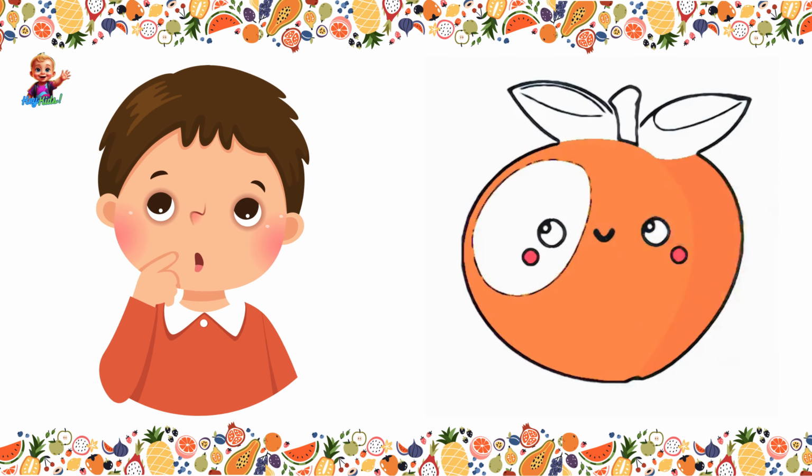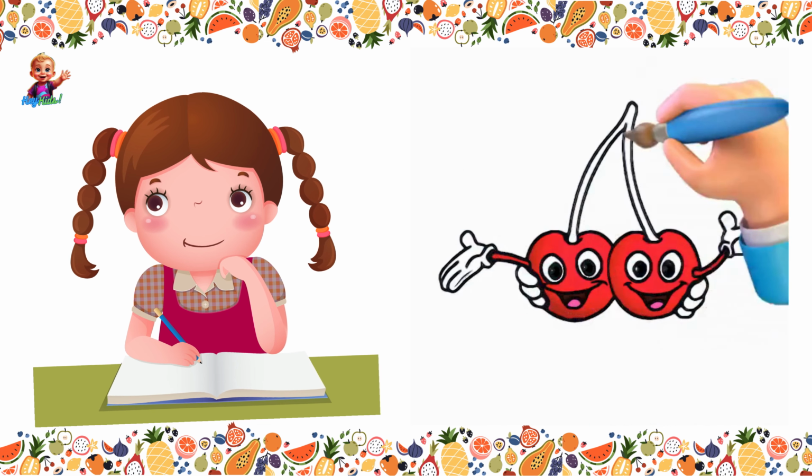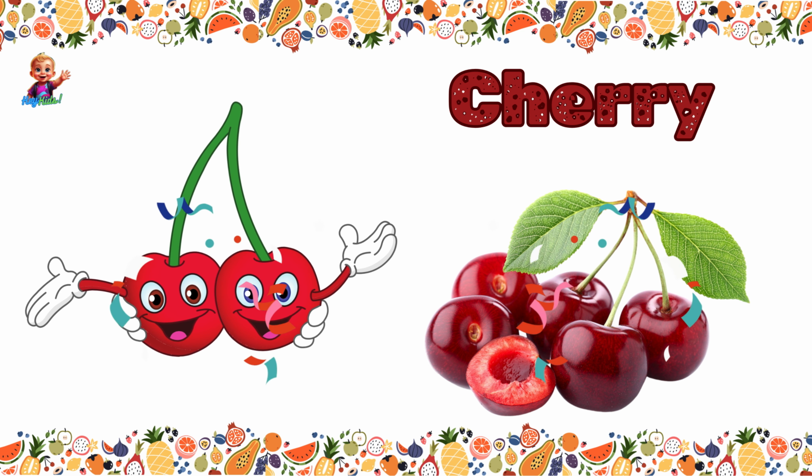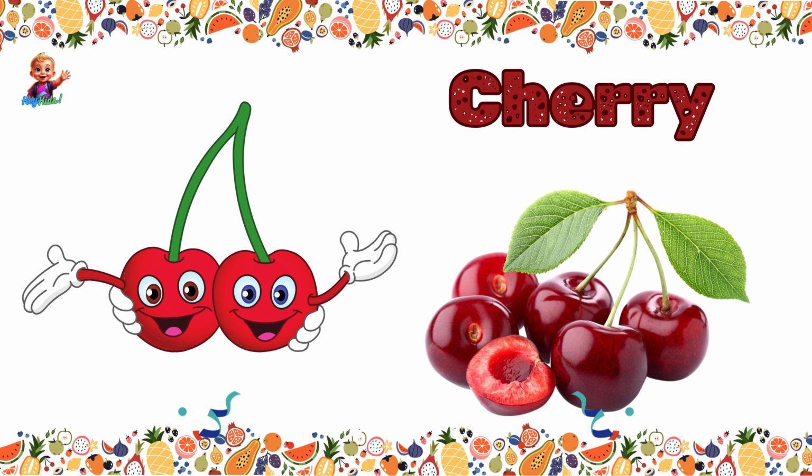Tiny red fruits. Do you know what they are? They're cherries. Cherries are sweet and juicy. You can even put them on top of your ice cream.